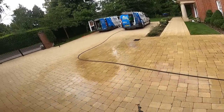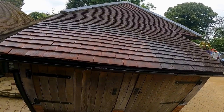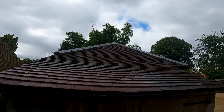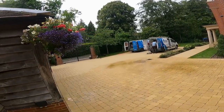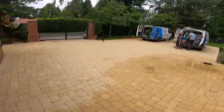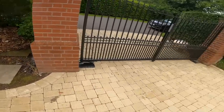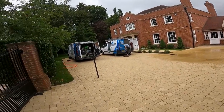Right, nearly done. I just did a little tester on the roof for him, so he knows what's to come. Hard for me to see because of the light shining on it, but it looks really good. All right then, time to pack up. So there's the final result of the drive, guys. Obviously there's a bit of standing water there, that'll drain away. All of this now beautiful, over there, and over there. I'll show you the patio now as well.